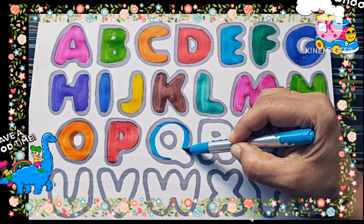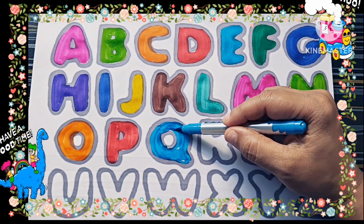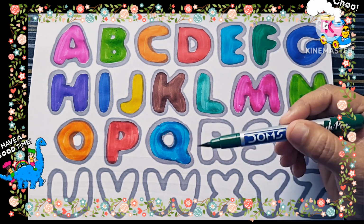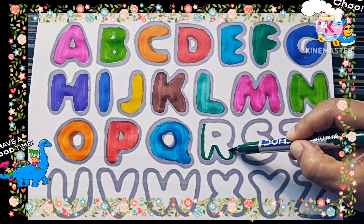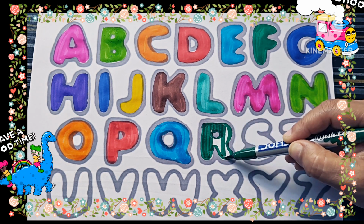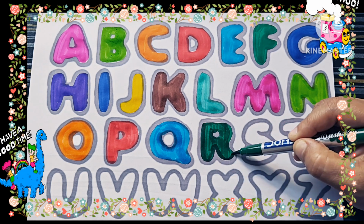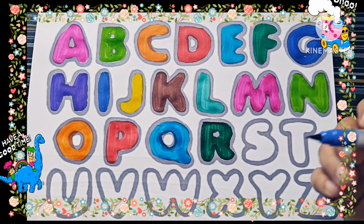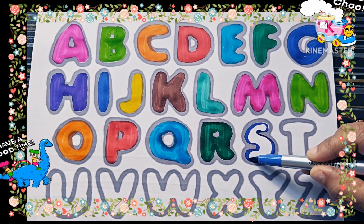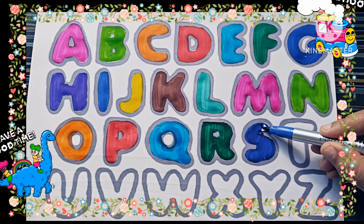Sky blue. Q, Q for queen. Dark green. R, R for rose. Dark blue. S, S for sun.